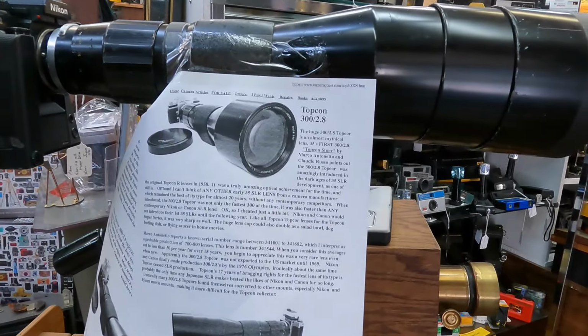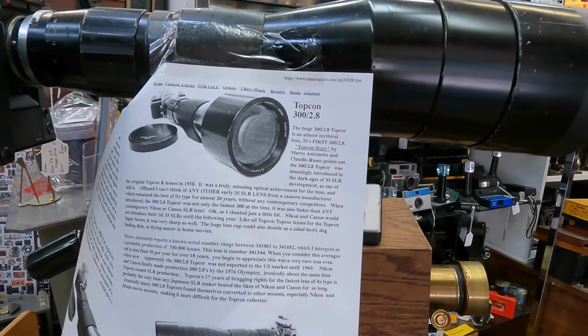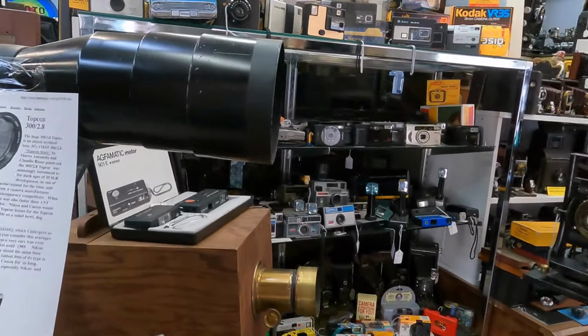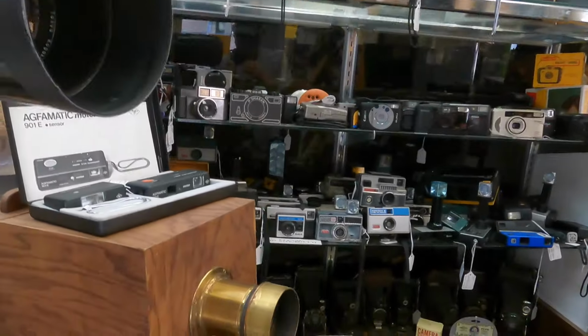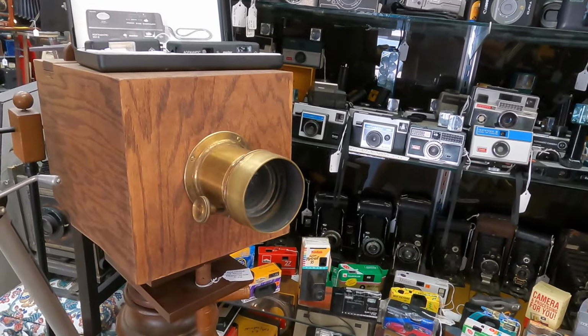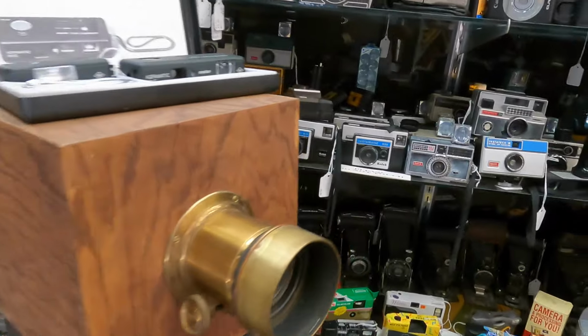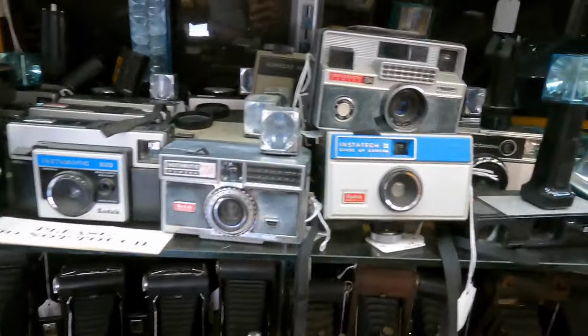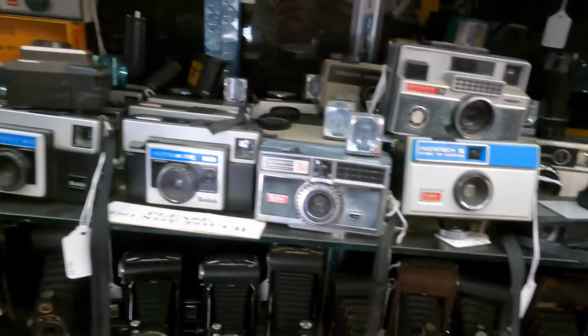Okay, a Topcon lens over here. It says it's an almost mythical lens. Looks pretty nice. Oh, here's a copy of one of those daguerreotypes right here. Instamatic. Old instant cameras. I remember when I was a kid, you would have those little flashes on top of the cameras.